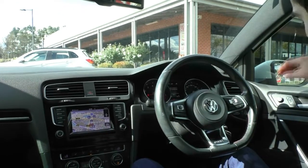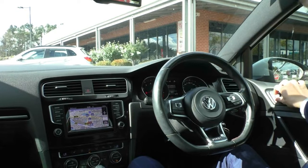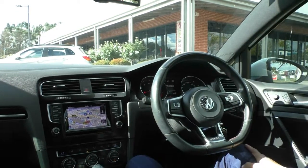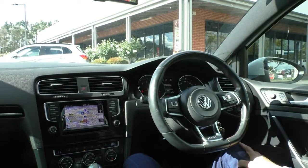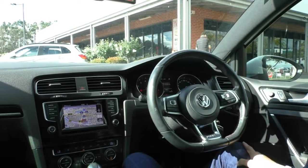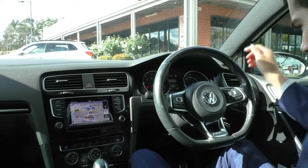Now if you do want to defog them, you can just switch the toggle down to the bottom and it will actually defog the mirrors. Next to that, you have all your headlight controls. Now you can just leave the headlights on auto and it will do all the work for you. You also have your headlight adjuster, so if you want to adjust your headlights up or down, there are three settings for that as well.